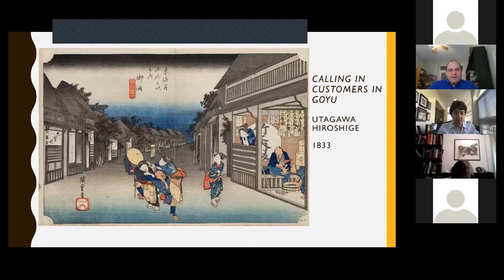So here, it's dusk. There's a couple of travelers along the road here, and there's these two maids from an inn fighting over the customers, right? Fighting over these travelers. Maybe it's been a slow day, and they need more customers to break even. And here come along the last travelers of the day, and they're saying, "No, come to my inn. No, come to my inn," right? It's kind of a funny composition in the foreground.